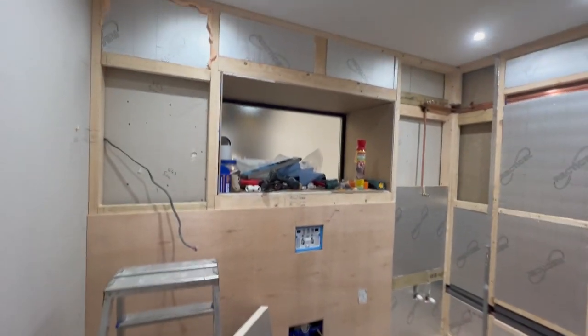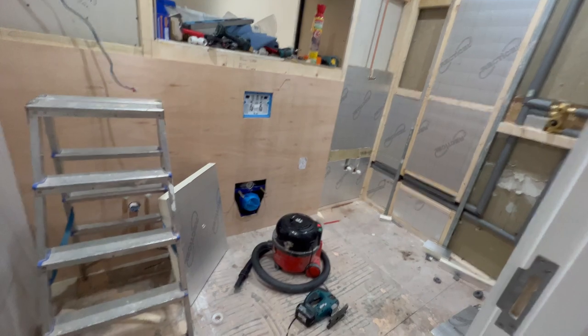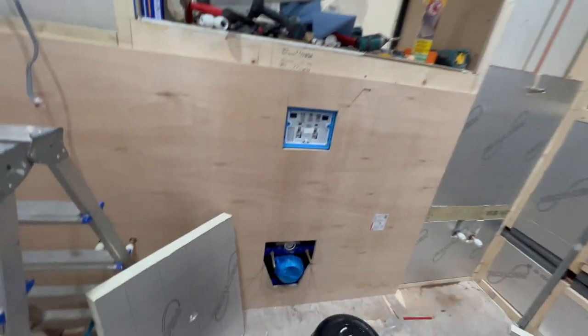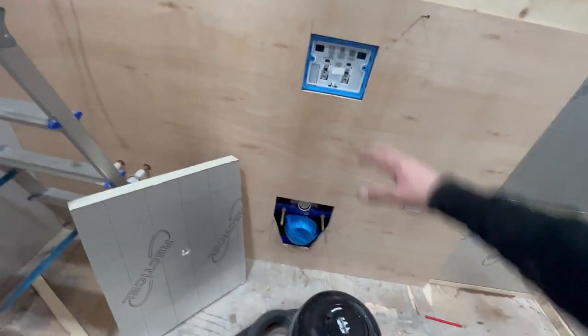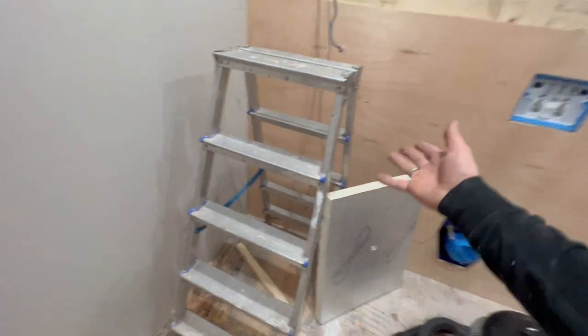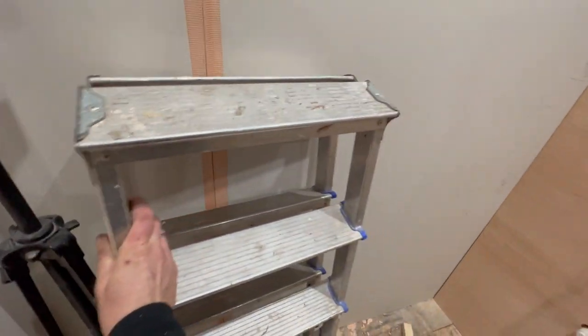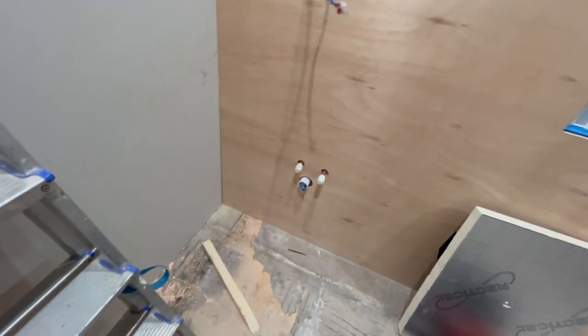As you can see, we're about the halfway point of this bathroom here. You can see you've got the shower going on through. It's gonna have a floating toilet right there. It's gonna have a floating sink down there. Sink will go from there to there.